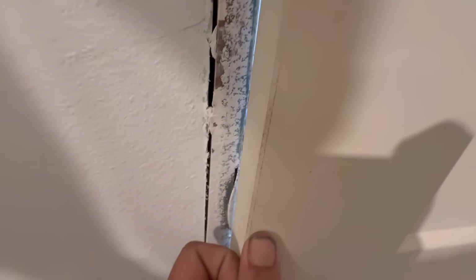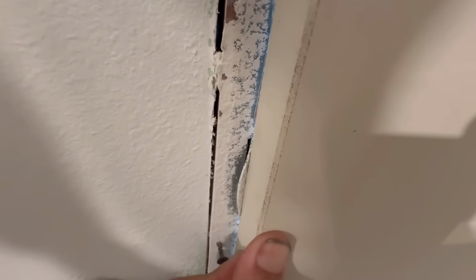So I'll show you what the problem is from the inside here. You see the top would shut, no problem. As we come down, it starts to get a little bit tighter. It would still shut up to this point, and now here is where we have issues, y'all. Even that might still shut. But when we come down here, it's not even close.